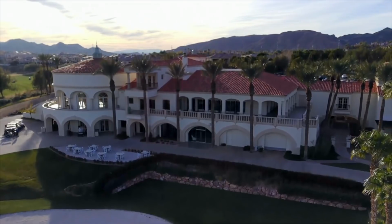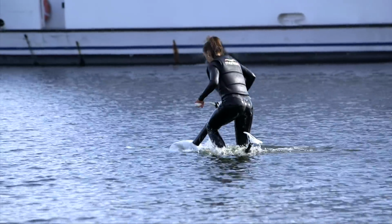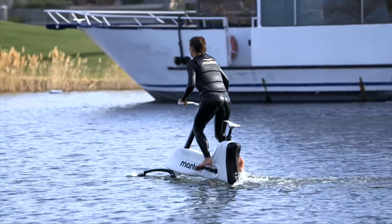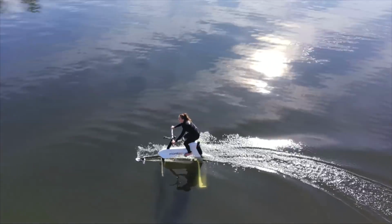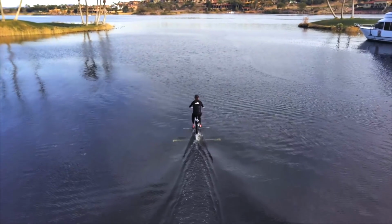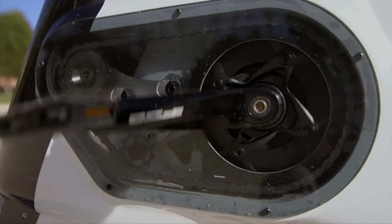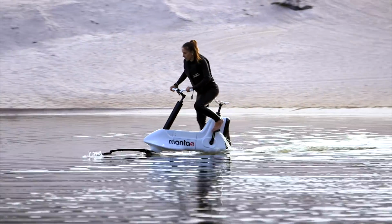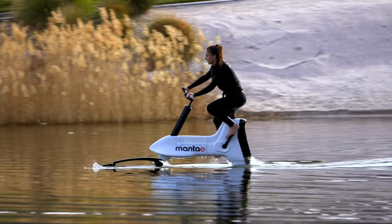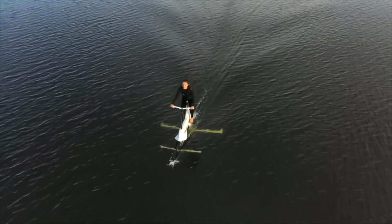This is Lake Las Vegas, an oasis in the desert. This is Stacy, and this is the Hydrofoil XE1. It's an electric bike that you pedal on the water. Of course it is. As you pedal, the electric motor turns the propeller, which pulls you forward, and the hydrofoils underneath act like aircraft wings and lift the whole caboodle out of the water. It's the same sort of thing you might have seen on racing yachts.